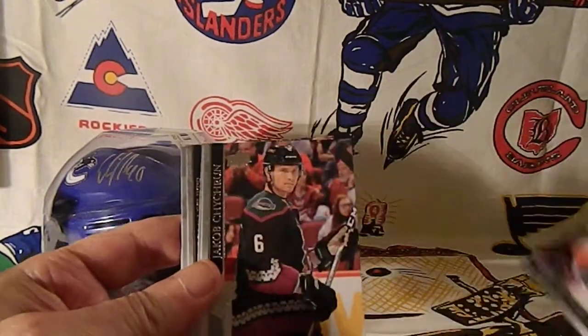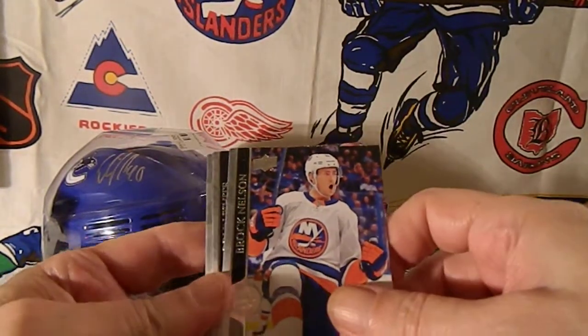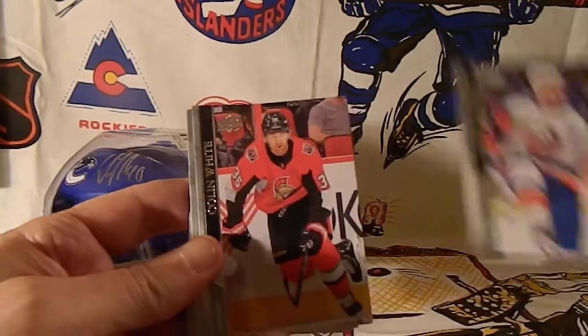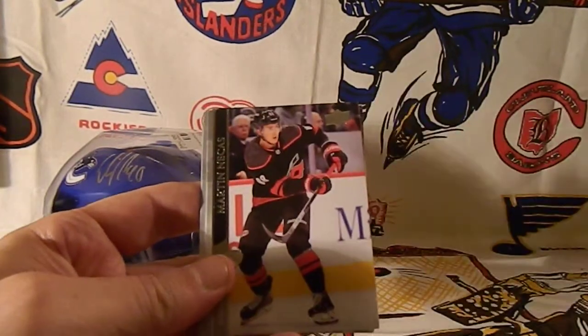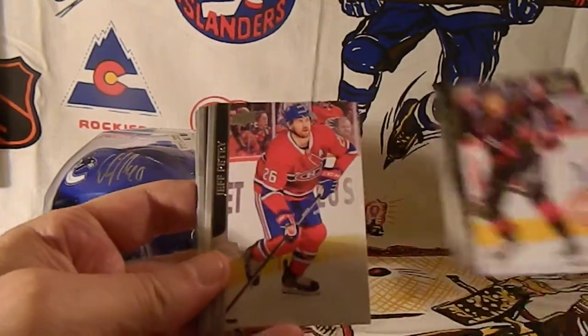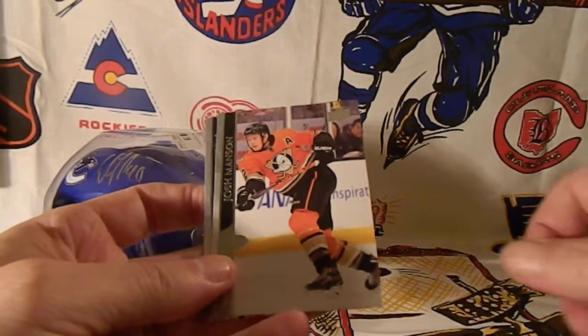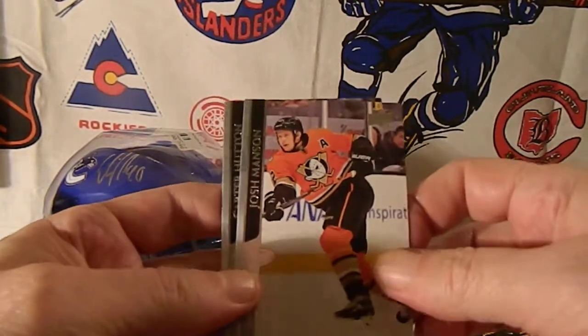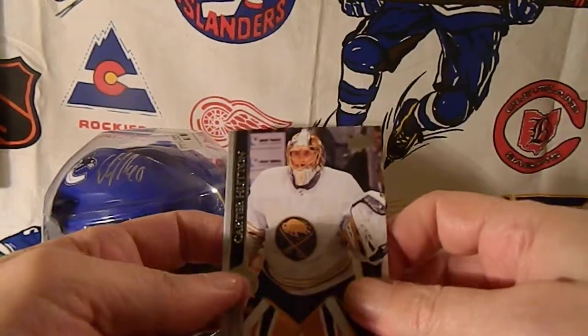Sean Couturier, Jakub Vrana, Brock Nelson, Colin White, Martin Necas, Jeff Petry, Josh Manson, and Carter Hutton.